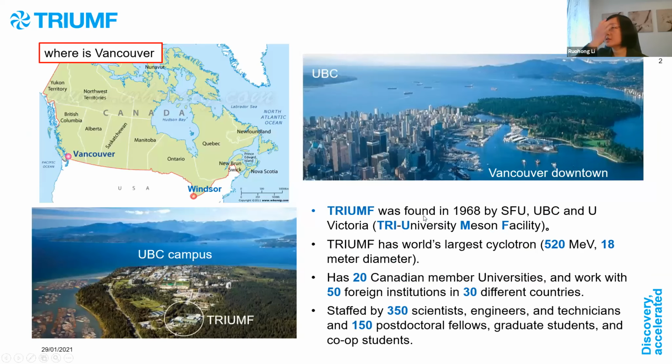Okay, so first thing I will tell you where we are. We are at the city of Vancouver, west coast of Canada. So here is a photo of the Vancouver downtown. So you will see the beautiful Pacific Ocean. Also, there's a very beautiful Stanley Park nearby the downtown. UBC is at another side. Here is the UBC campus. TRIUMF is at the south campus of the UBC.